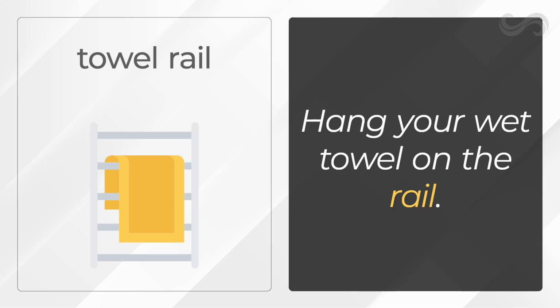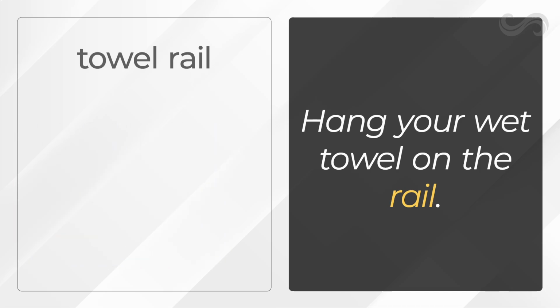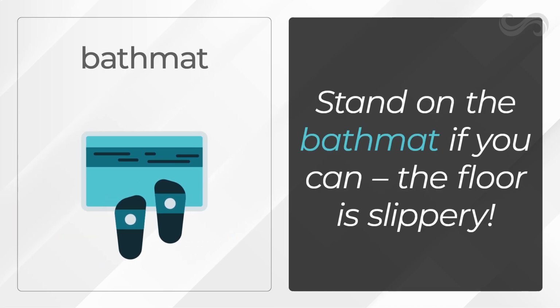Towel rail. Hang your wet towel on the rail. Bath mat. Stand on the bath mat if you can. The floor is slippery.